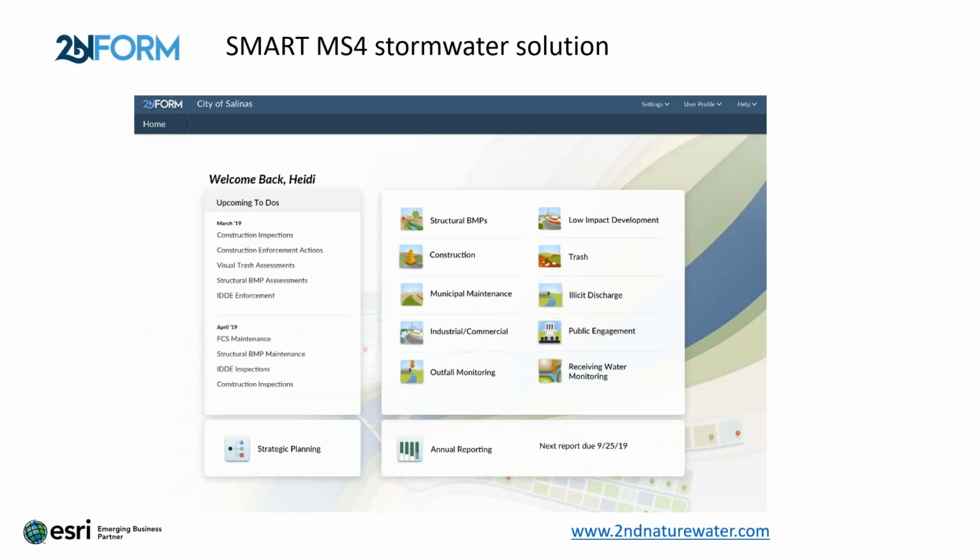And that's where Second Nature identified an opportunity, and we've created a software platform called To Inform to specifically address these challenges. So it's a cloud-based geospatial framework, and it eliminates these stormwater program data silos. We allow you to leverage your existing GIS investment and integrate with your existing data management systems through REST APIs and integration with ArcGIS Online groups.